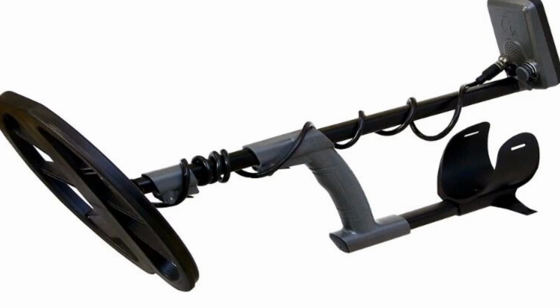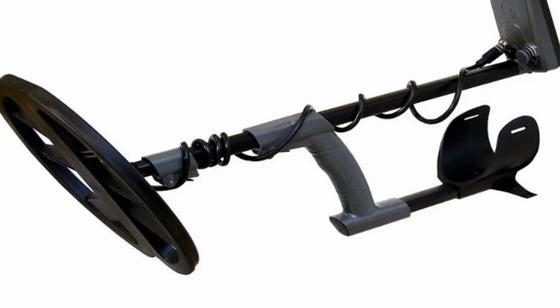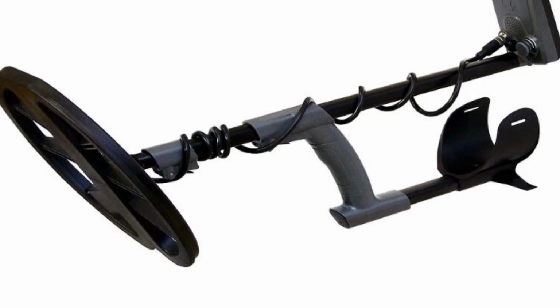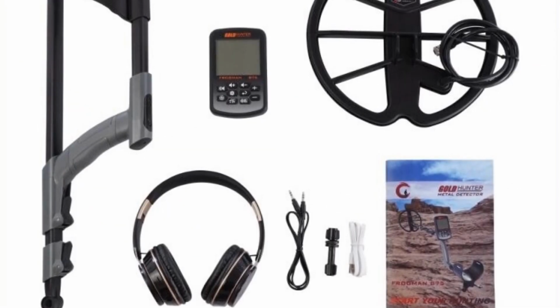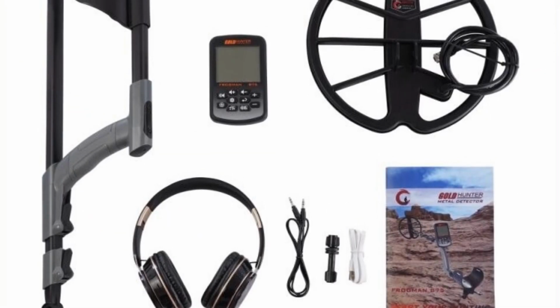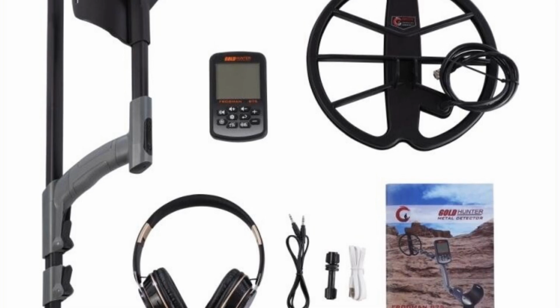Built with durability in mind, this metal detector is fully waterproof. You can confidently search in wet conditions, including shallow water, rivers, and streams. The waterproof feature adds versatility to your detecting capabilities and allows you to explore various terrains.